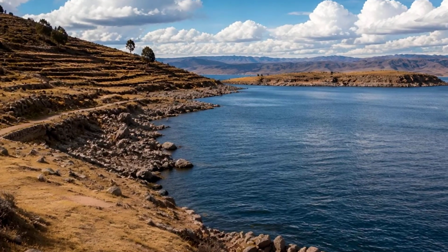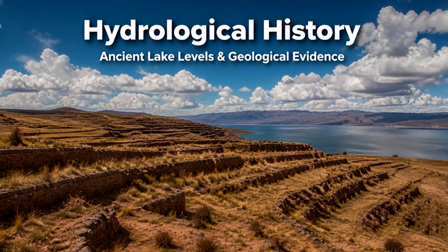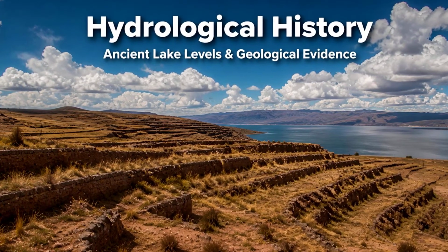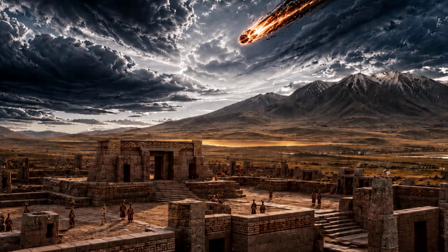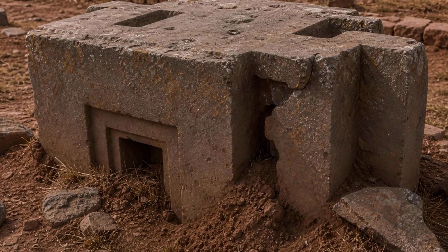Geology raises another set of questions. Some researchers have argued that Puma Punku once existed under very different hydrological conditions, including periods when Lake Titicaca stood considerably higher. Huge blocks at the site are broken, displaced, and scattered. Flooding, earthquakes, and other high-energy events have been proposed as possible causes of part of that destruction. Whether those events happened during the Tiwanaku period or much earlier remains disputed. But the geology can be studied independently of assumptions about the site's age.